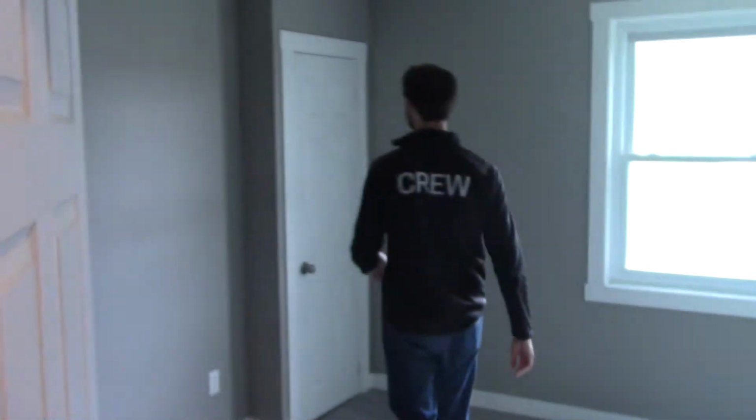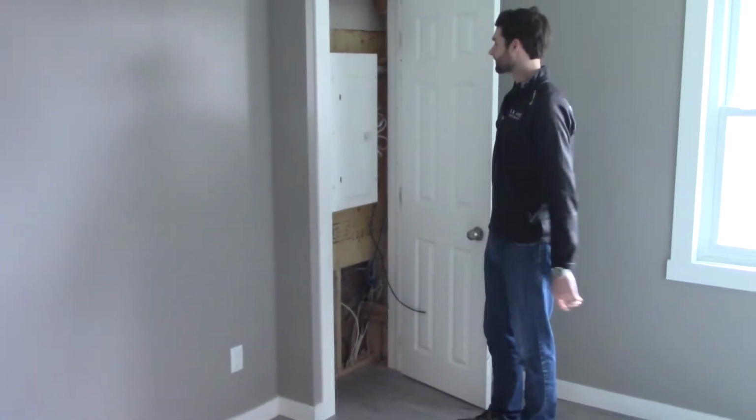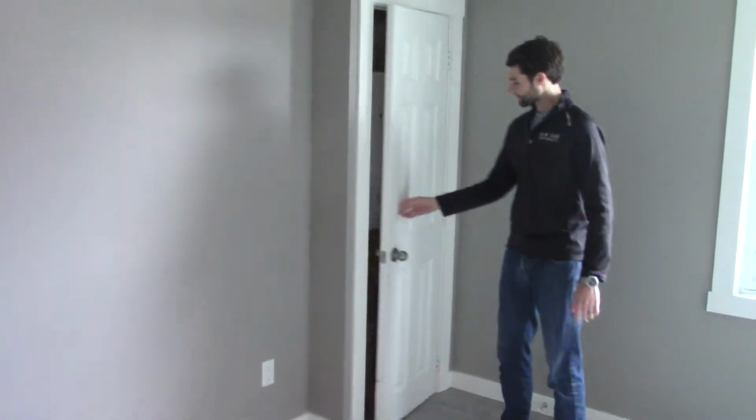In this particular property, because we're two units, wherever possible, I like to add a second hydro meter. So over on this side, we've got an all brand new hydro panel here, and lots of space on that side as well. I would say this room's maybe 10 by 10, 10 by 12, something like that.